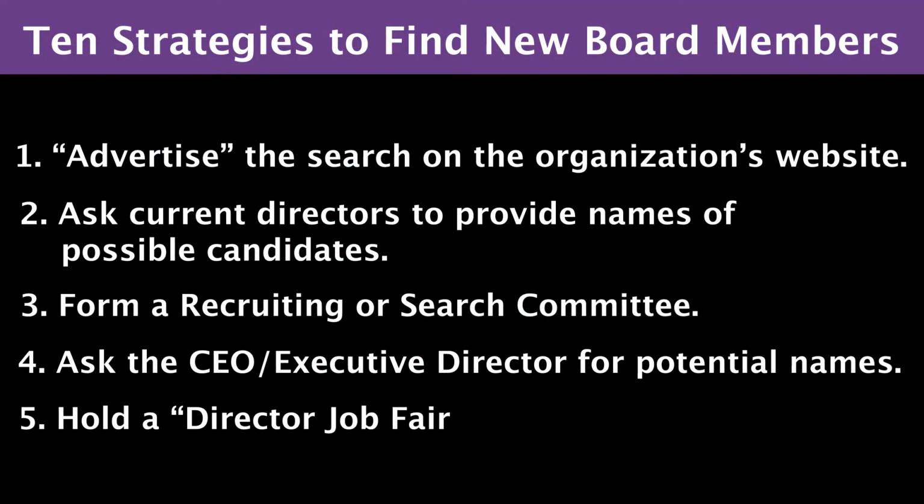Fifth, hold a director job fair. Now, this might sound kind of weird, but I do have clients who held job fairs for directors. What they really mean by that is they would open up, usually at their organization, and invite the public, anybody who might be interested in being on the board, to the organization. All the board members would be there. The potential board members could talk to them about what it's like being on the board, how much time it takes, all of those types of things.